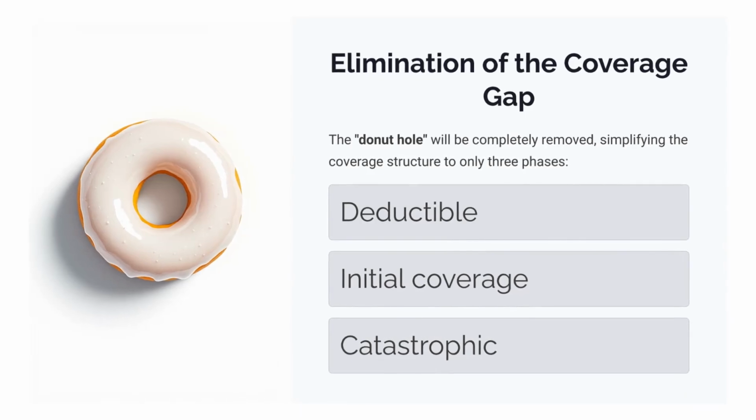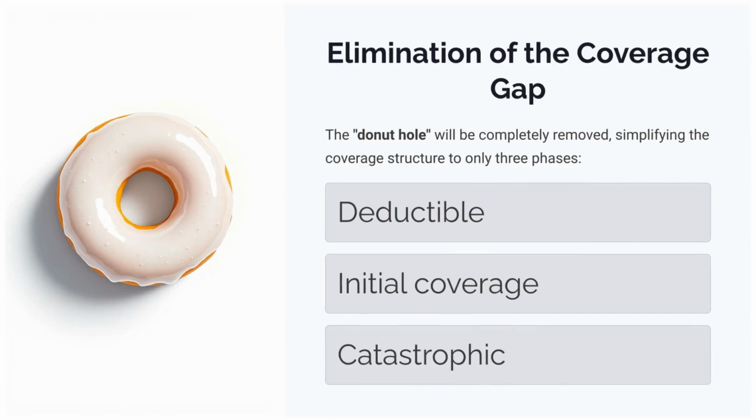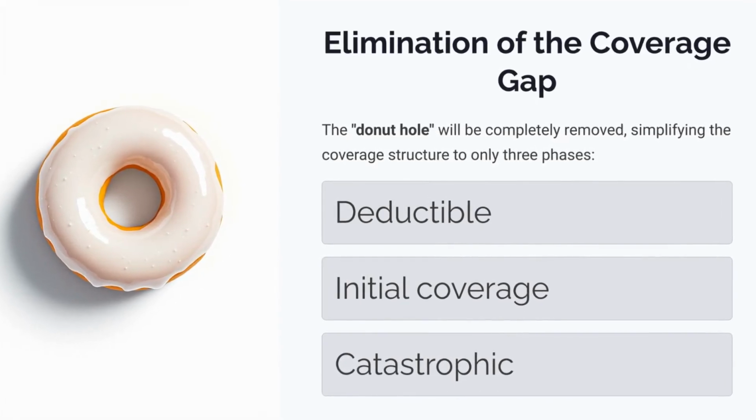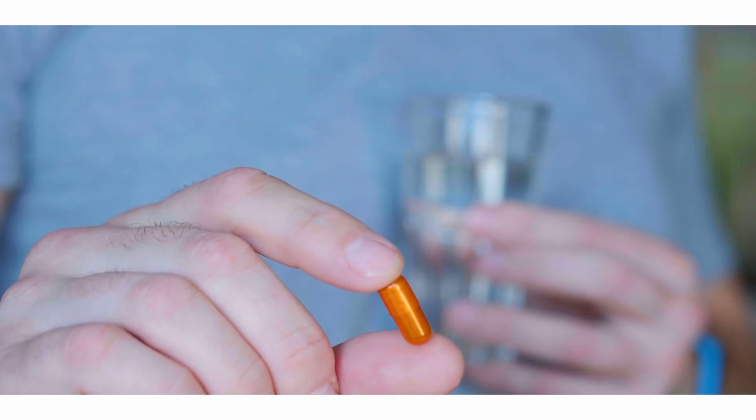Elimination of the coverage gap. The donut hole will be completely removed, simplifying the coverage structure to only 3 phases: deductible, initial coverage, and catastrophic. Let's take a deeper dive into the differences.